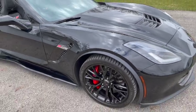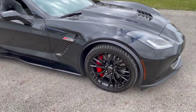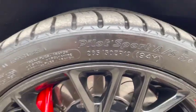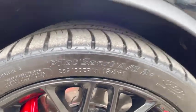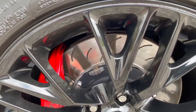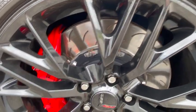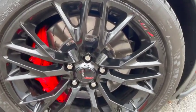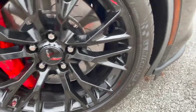Beautiful Michelin tires, Michelin Pilot Sport all season, staggered setup. 285/30/19 in the front. There's the ceramic Brembo brakes. You can see there, beautiful. Look at the red Corvette caliper, absolutely wonderful. The wheels are in fantastic condition.